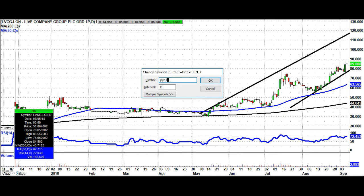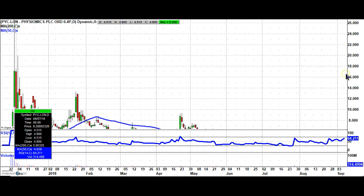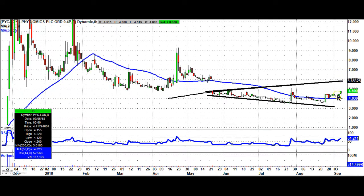Stock which I know quite a few people are willing on higher is Physiomics. Here we've got a situation where there's been a decent shuffle along the 50-day moving average at 4.03 pence. That is good news. Double bounce on RSI 50 as well, which is the neutral level, and now pushing higher. Got a target here at the 200-day moving average and the top of this broadening triangle as high as 5.85 pence, especially while we hold above the 4.5 pence zone.